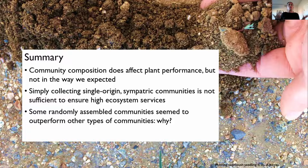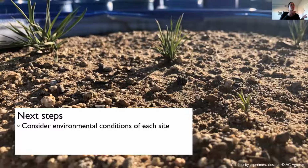And now we're wondering, okay, why did some of these randomly assembled mixes have a greater edge? For instance, some of our next steps: one thing I'm missing from this talk is considering the environmental conditions of these sites where they came from, and then comparing them to the garden site. And likely there are some local adaptations playing a part in their performance that I didn't consider for this talk.